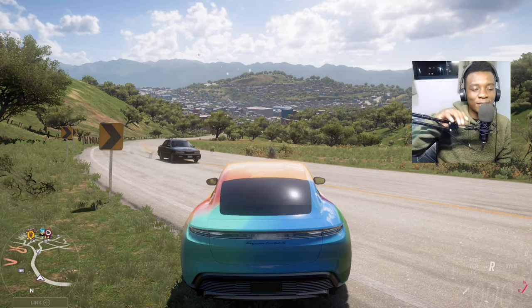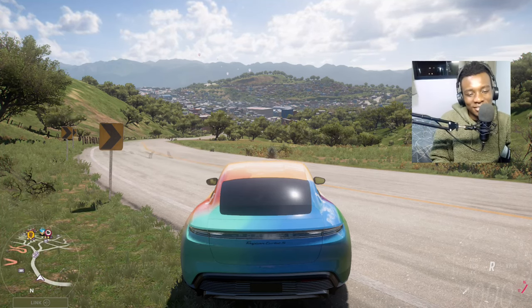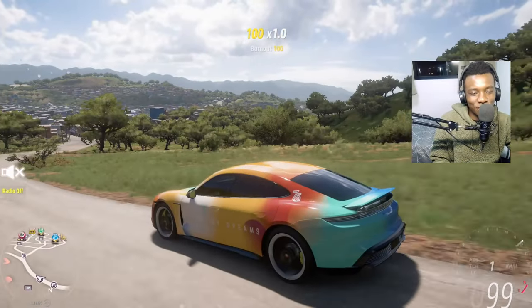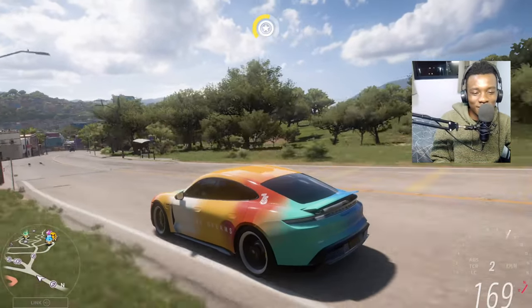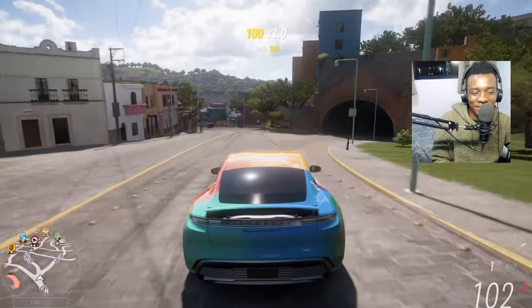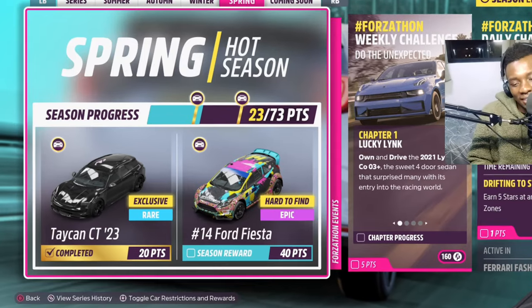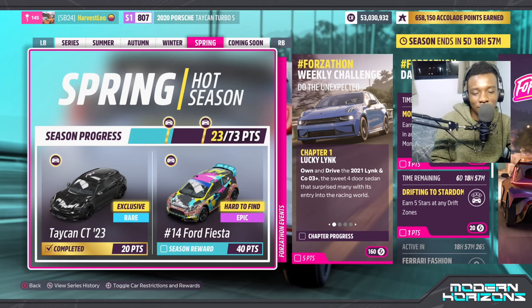Well, ladies and gentlemen, another week, another electric car. So today we have another electric car. The Taycan Cross Turismo Turbo S is finally here. Nope, I'm not referring to this one. This one is the Turbo S. But we have a new car in the Horizon Festival playlist. So that is the Taycan Cross Turismo Turbo S from 2023.